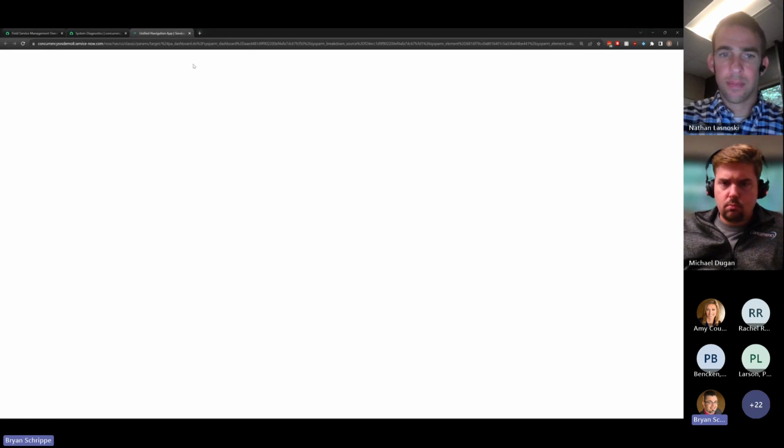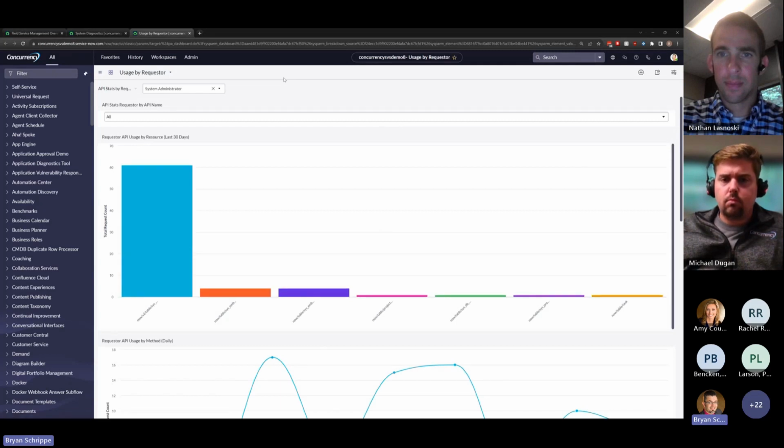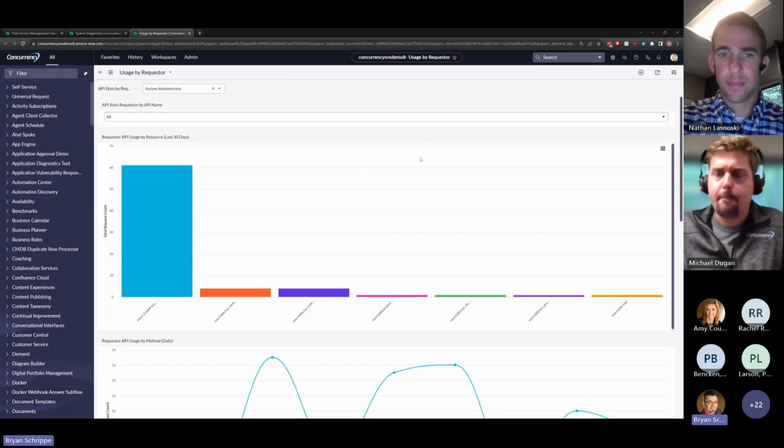API usage is another area that I like to take a look at, and this is specific to companies that allow third-party integrations, whether from a customer perspective or via REST or SOAP. Companies that are actively accessing and pulling that data back consistently, if you don't have them set up right, can cause performance slowdowns. There are different tools you can look at, such as usage by requester. There are also other dashboards specific to API usage that tell you what tables they're hitting, who's hitting those tables, and how long it's taking for particular requests to be facilitated by the system.